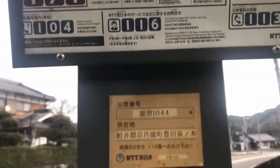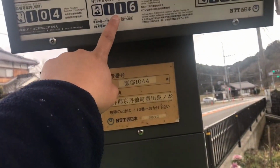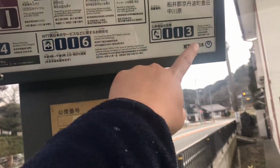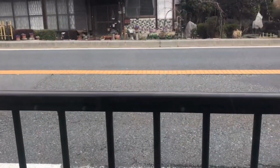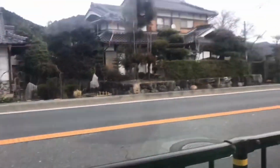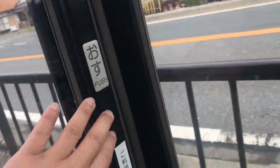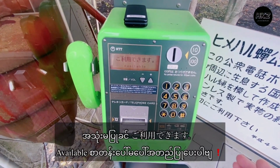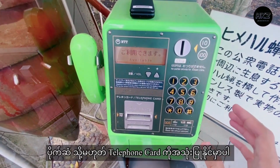Phone booth etiquette. When using a public telephone in Japan, it is considered polite to keep your voice low and to end your call quickly. If someone else is waiting to use the phone, be sure to offer to let them go ahead of you. Additionally, it is important to dispose of any trash or wrappers in a nearby garbage bin and to leave the phone in good condition for the next user.